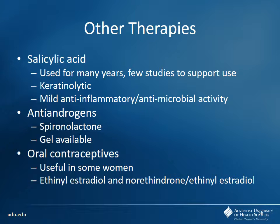You can potentially use some anti-androgens, and so we'll talk about spironolactone. It's actually a diuretic that we'll talk more about in the hypertension section, but this is a potential use because it actually has some anti-androgen activity. So if the acne is due to too much testosterone activity, this can help blunt that a little bit. And then for females, oral contraceptives may be useful by utilizing things like ethinyl estradiol or norethindrone ethinyl estradiol combinations. This can actually help tamp down some of their acne as well. They may be on it for other reasons, and it's a nice side benefit of that.